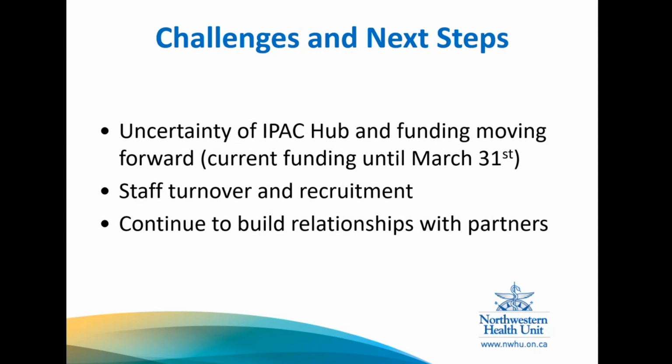Challenges and next steps. So right now we're not sure if the IPAC Hub funding will be going forward next year. Current funding is until March 31st. So that's just unsure, right, with the program where that's going to go.